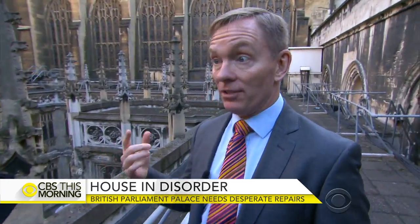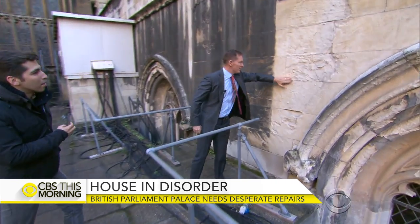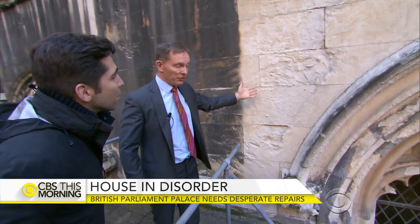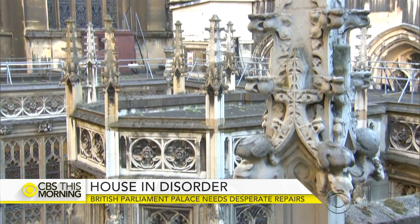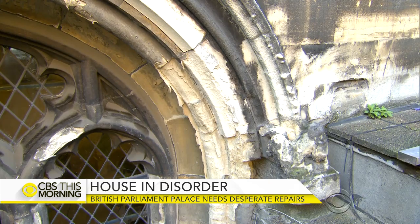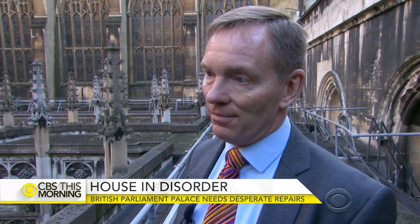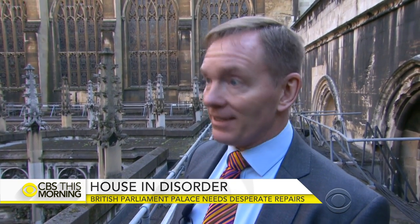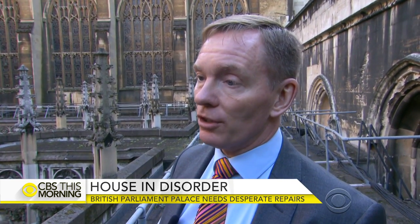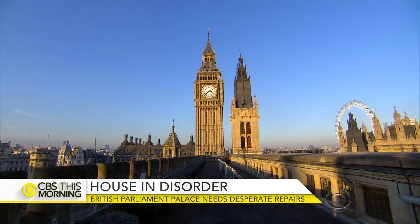If this was somebody else's house, it would have been pulled down by now. Chris Bryant, a member of Parliament who is part of the $4.5 billion restoration project, thinks Westminster doesn't just need to save nearly 1,000 years of history, it needs to be brought into the modern world. You want to keep it standing for another 1,000 years or so? I want to keep it standing, but I also want it to be a building that works for the 21st century, the 22nd century, the 23rd century, and that does mean some changes.